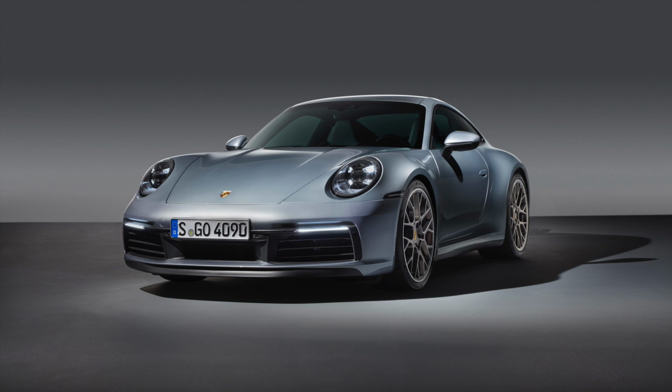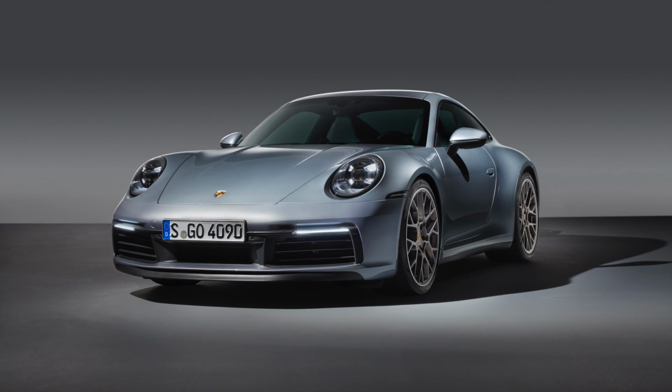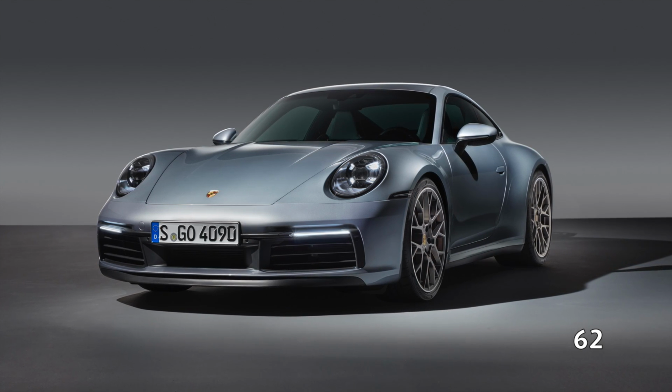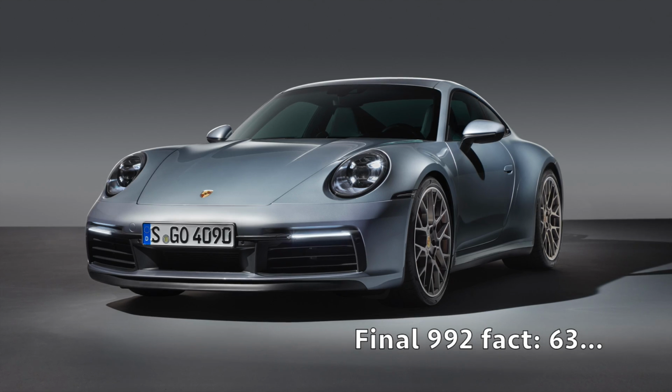On the road price for the Carrera S and 4S is up 5 grand over the outgoing 991 Gen 2. That means that the 992 Carrera S can be picked up for £93,000 in the UK, while the Carrera 4S will cost you just over 98 grand.